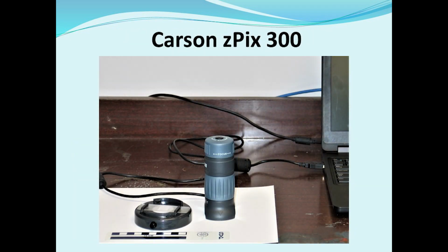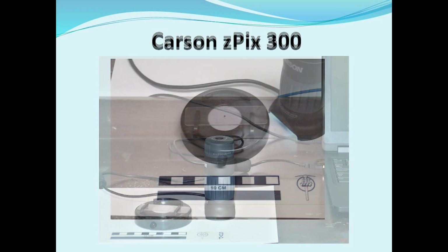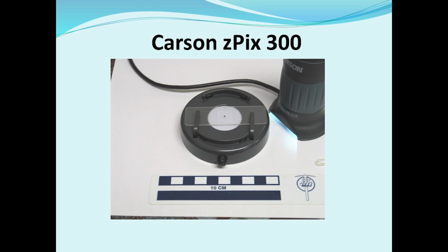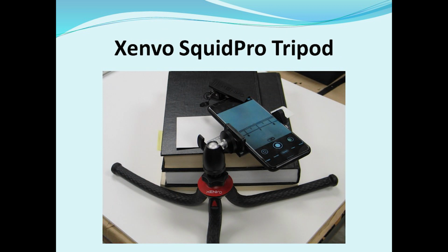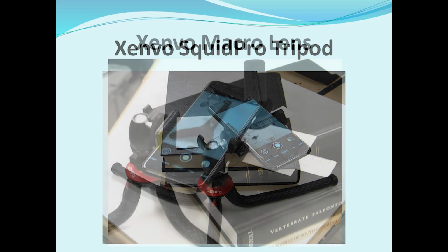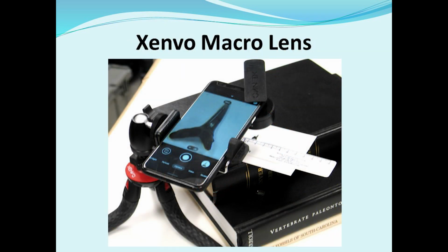This is one way I get photography done. You can see the little black spot on the glass slide. That's what it looks like on the computer display. The other thing I can use for slightly larger things is this Zenvo Squid Pro tripod with my cell phone using the Zenvo macro lens. And you see the specimen underneath the lens, and that's what it looks like when I take a picture.